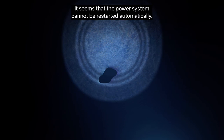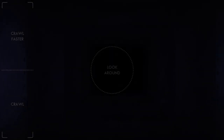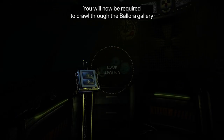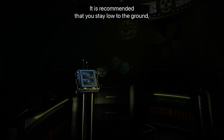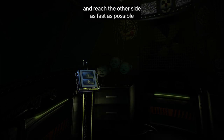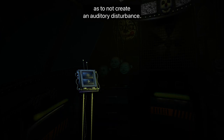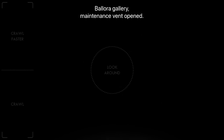Thank you for your patience. It seems that the power system cannot be restarted automatically. You will need to restart the power system manually. Please return to the primary control module. Motion trigger. Circus gallery vent. You will now be required to crawl through the Ballora gallery using the vent to your left to reach the breaker room. It is recommended that you stay low to the ground and reach the other side as fast as possible as to not disturb Ballora. I will deactivate myself momentarily as to not create an auditory disturbance. Deactivating. Below gallery maintenance vent opened.